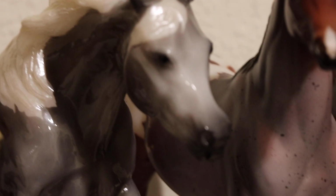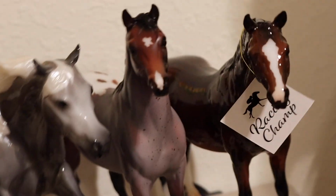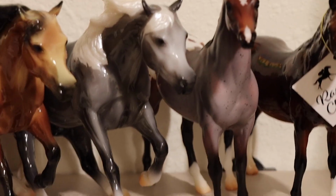To the right of them is my Scotty. I only have one Scotty right now, but this one is my favorite colorway on Scotty. He's got the beautiful Appy markings and the super cool bay roaning. Definitely recommend getting yourself a Scotty.